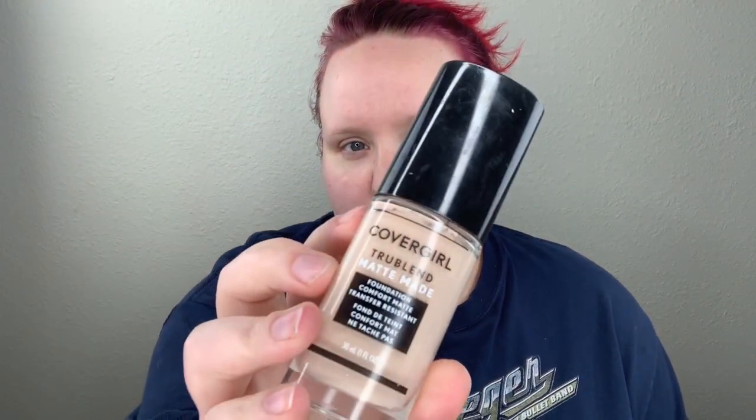All right, so my next step is foundation. Covergirl TruBlend Matte. I'm still not entirely sure how I feel about this. This is the shade L20, which is light ivory. Still not sure about the shade on this either, but we are going to use it. And the question for this step is, do I feel good about the way I treat the most important people in my life?